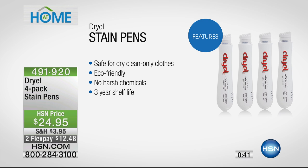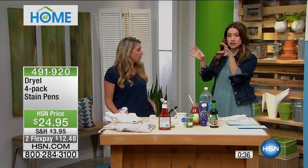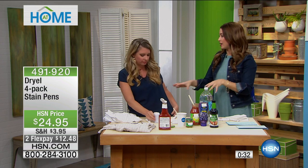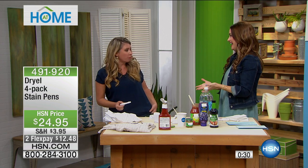And then this eco-friendly, no harsh chemical formulation lifts the stain out so that you can go on about your day. This is not like one of the other pens where you set it and then it sits there. It doesn't look like it's doing anything, but it's designed to work in the wash. This is taking the stain out right away, which is what we want because we don't want to walk around with the stain all day.